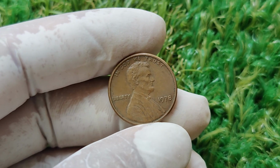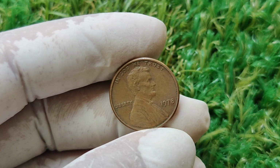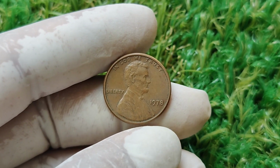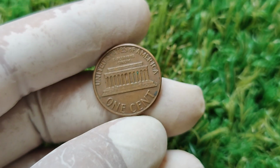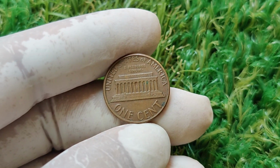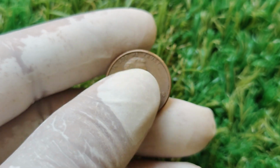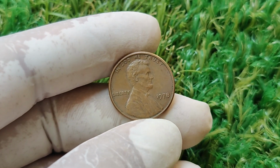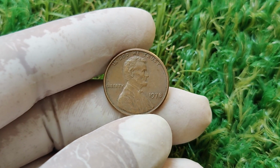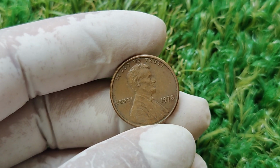We talk about rare coins, hidden treasures, and unbelievable finds that might just be hiding in your pocket change right now. Today we are diving deep into a fascinating story behind a small copper coin that has turned heads in the numismatic world. We are talking about the 1978 Abraham Lincoln 1-cent penny. Yes, you heard that right. A coin that was once worth only 1 cent is now rumored to be valued at over $1.14 million. But why? What makes this seemingly ordinary penny so incredibly valuable? And could you possibly have one in your collection without even knowing it?